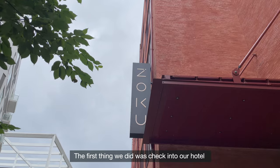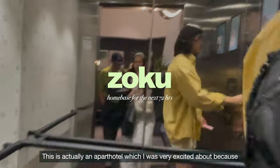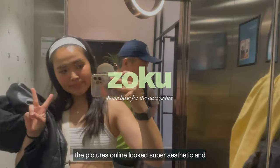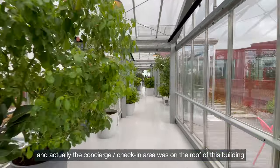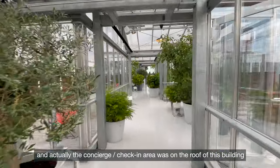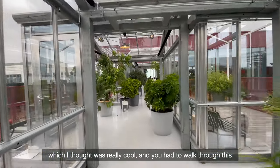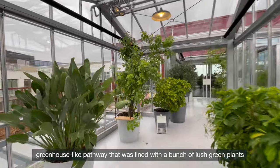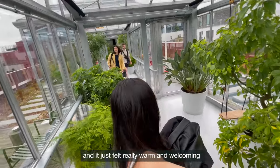The first thing we did was check into our hotel, and this is actually an apart hotel, which I was very excited about because the pictures online look super aesthetic and the rooms themselves were very cozy and Scandinavian vibes. And actually the concierge slash check-in area was on the roof of this building, which I thought was really cool. And you had to kind of walk through this greenhouse like pathway that was lined with a bunch of lush green plants, and it just felt really warm and welcoming.